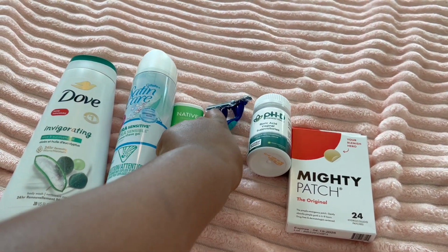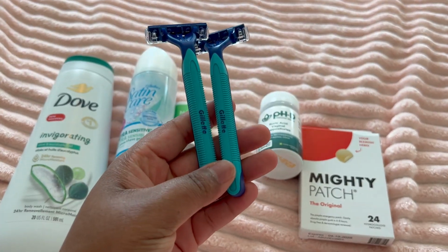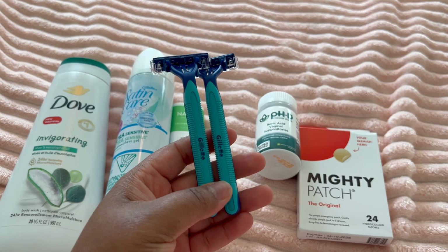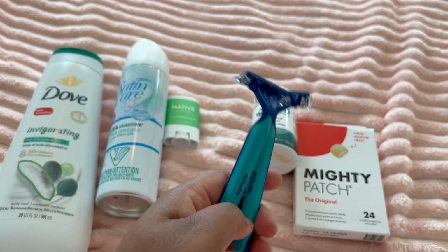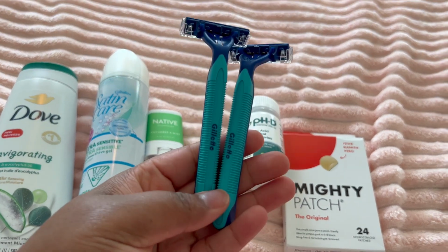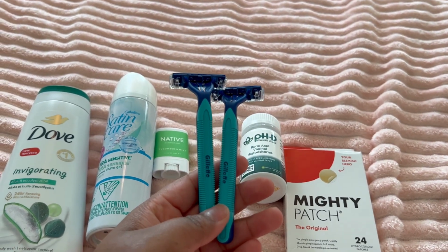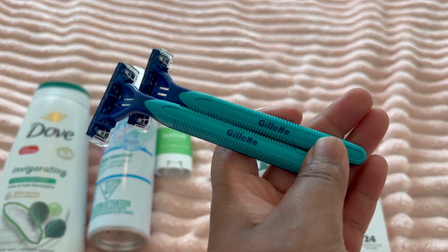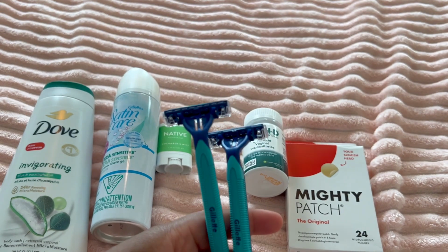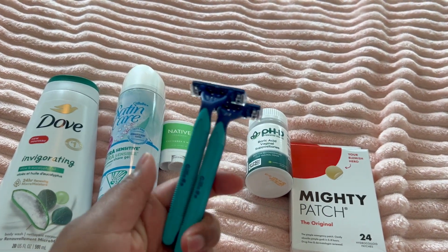And then these are my razors. I broke them out of the pack because I had to shave myself in between this video. So this is the Gillette ones. This is also Gillette brand, but this is the men's Gillette razors. I'll tag them down below because I don't think I got a clear video of them when I was getting them. But this is the Gillette men's razors. It's a 10 pack. It's in the men's shaving section at Target. 10 out of 10 recommend.